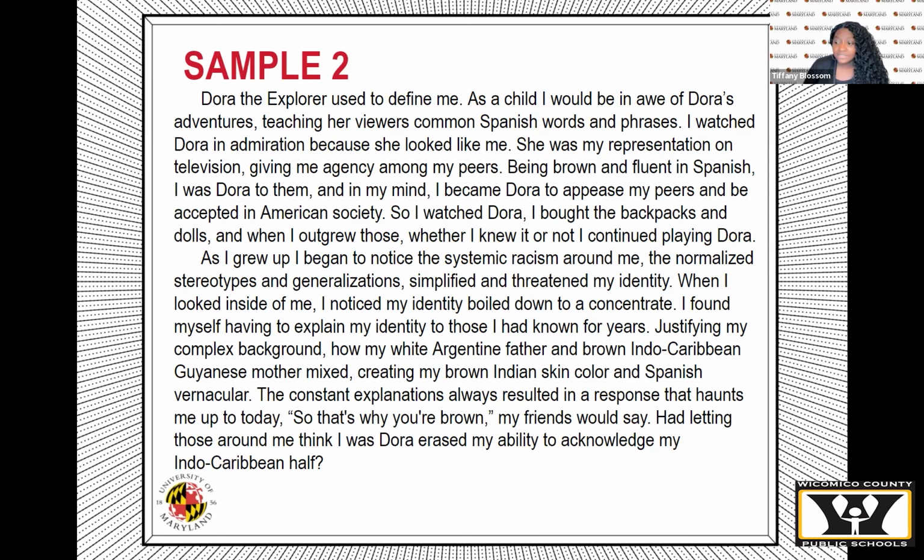justifying my complex background, how my white Argentine father and brown Indo-Caribbean Guyanese mother mixed, creating my brown Indian skin color in Spanish vernacular. The constant explanations always resulted in a response that haunts me to this day. "So that's why you're brown," my friends would say. Had letting those around me think I was Dora erased my ability to acknowledge my Indo-Caribbean half?